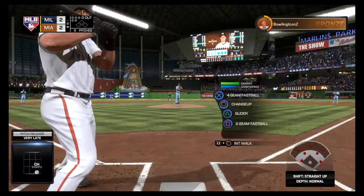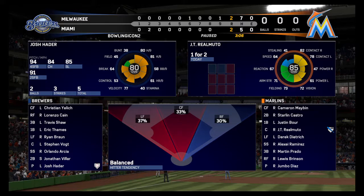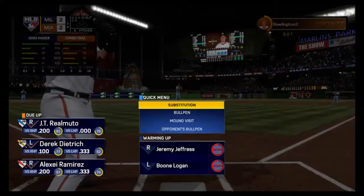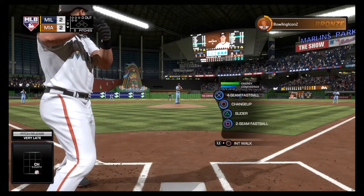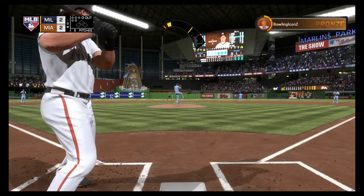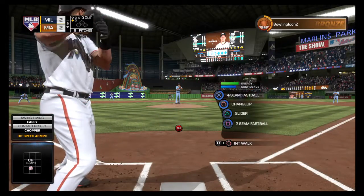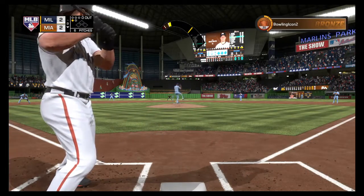Digging in, JT. Leading off the bottom of the 9th inning for the Marlins. Catcher, number 11. Into the windup and the pitch. Swing and a ball hit softly on the ground. But this is foul for the first strike. The windup and the 0-1.